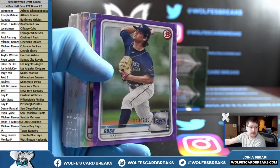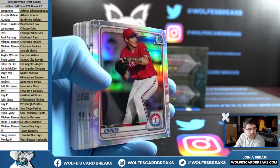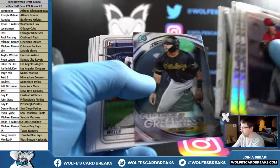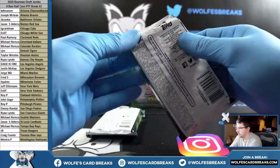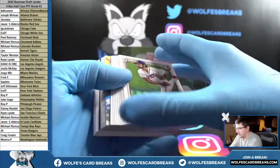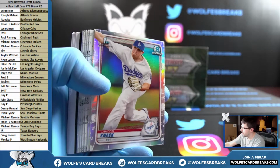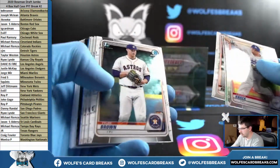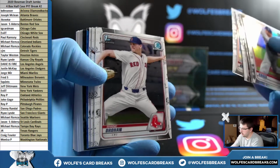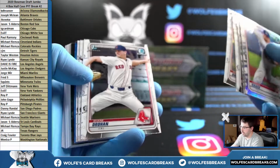JJ Goss, purple paper to 250 for the Rays. Yeah, I'm sure it does probably get out of focus whenever I'm going a little bit faster with them, but... This camera is super nice, it's super nice quality, but I don't know if it's really set up for breaking exactly. It's a good camera, but it may not be the best for what I'm using it for.